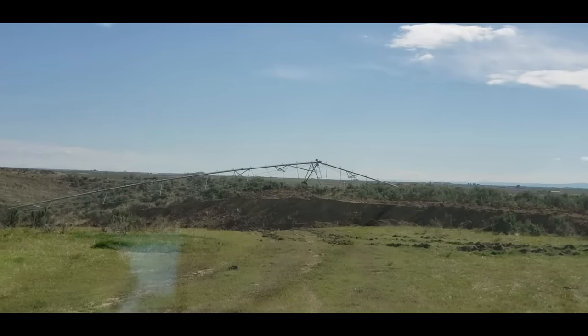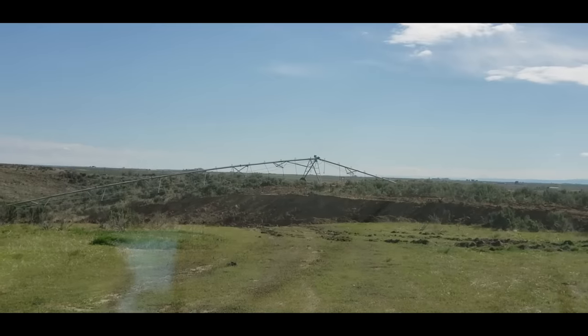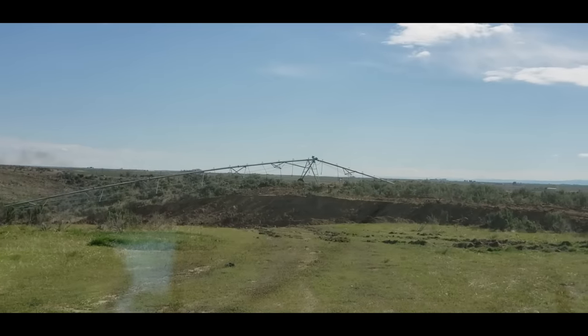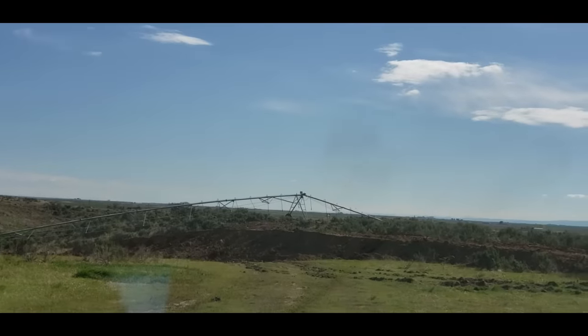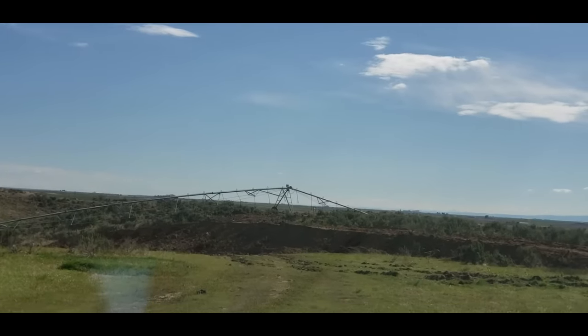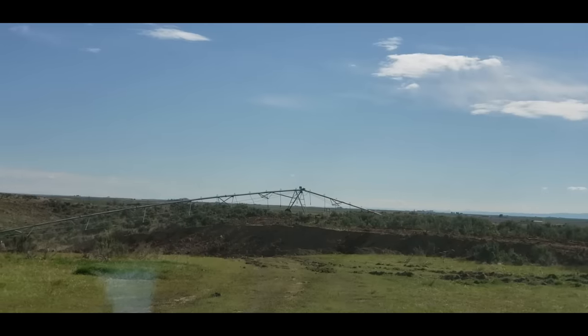But that's some tough stuff up there. He tried to get up there on there with the cat. It's just too much rock. You'd destroy the tractor trying to move all that stuff. And the excavator, you get it up there, you bend the track pads. So I don't know, that's going to be a tough one.